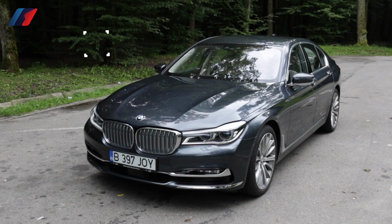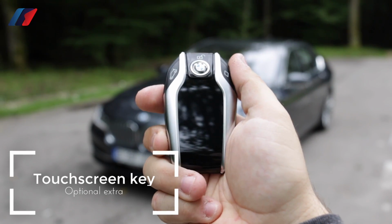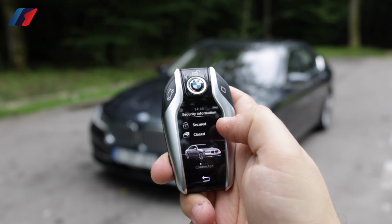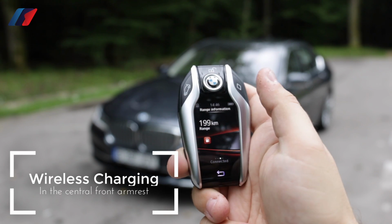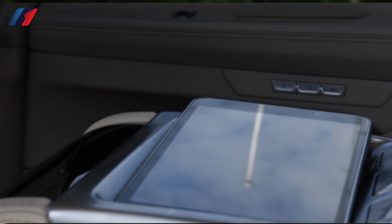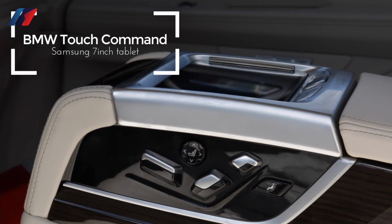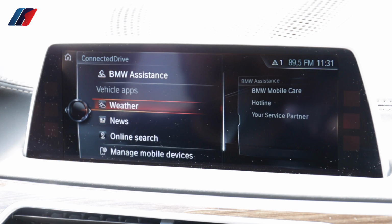The key has a touchscreen which can show you various information about the car, but can also be used to set the date and time for the climate control to start before you get in the car. There's a space in the front armrest where you can store your smartphone, and if the phone has wireless charging capabilities, you can also charge it there. This 7-inch tablet that's integrated into the rear armrest is connected to the car, and it allows you to control various functions of the car.